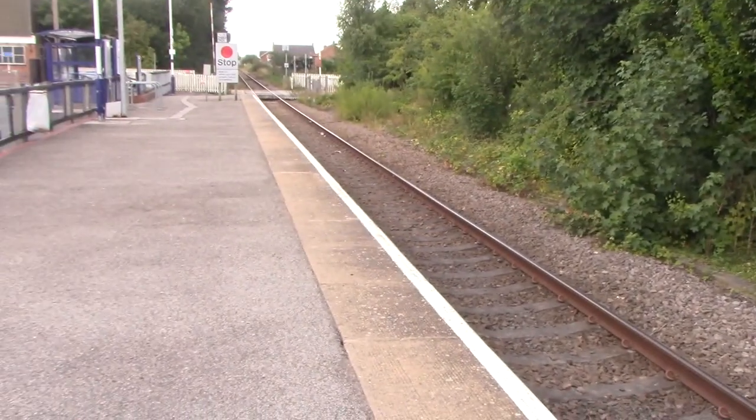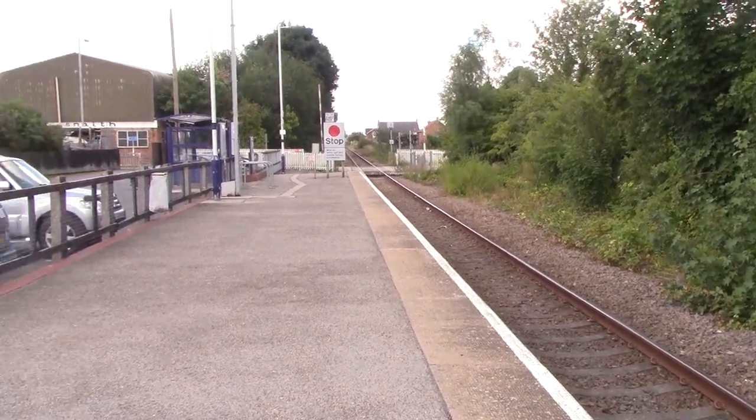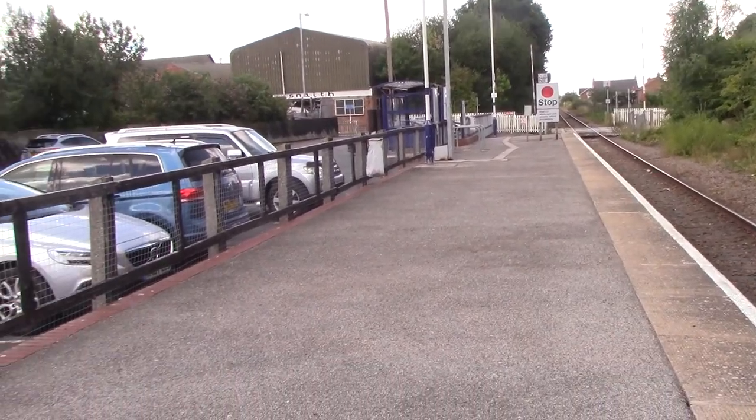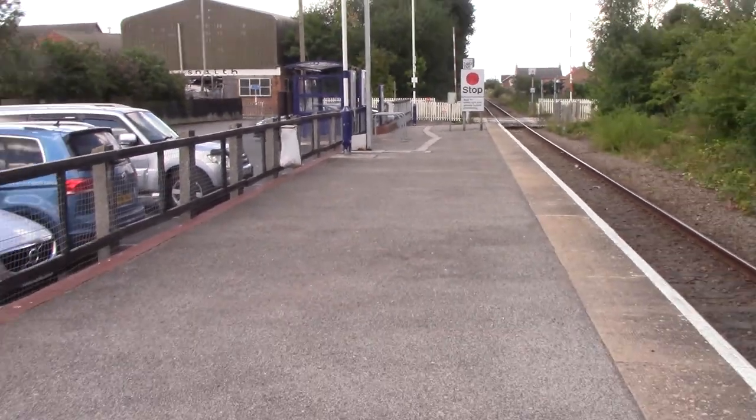Our first station visit. This is Snaith. Now we'll do a quick look at facilities. Just a single platform with a level crossing. There is a waiting shelter, two bins, there's one there, yeah, there's another bin over there. Now there are no timetable displays here, but I know the train times. There's only three trains that stop.